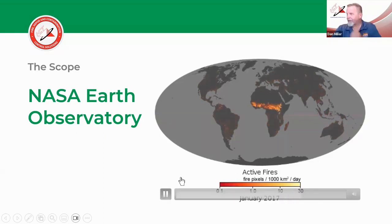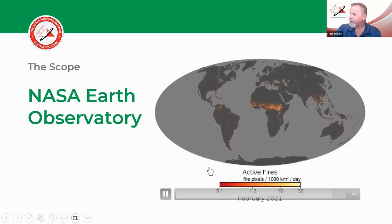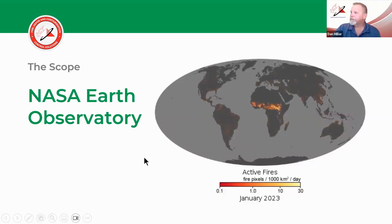Up to 2016 now. Looks like the African continent, to me, gets a lot of repeat fires in the same area over and over again. And we're up to 2023 there now. And again, the same area, unfortunately, in Africa, getting hit again.